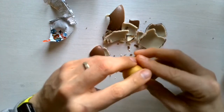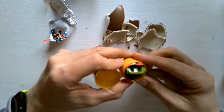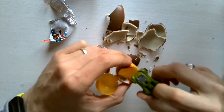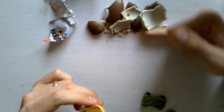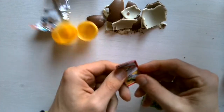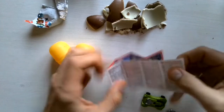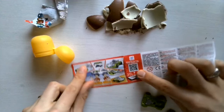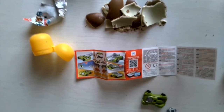Looks like I've just cracked it open. What's this? Oh, sweet. It's a little car. Get this delicious chocolate out of the way to eat later. I've got instructions in every language. Got a magic QR code there. Let me bring you a little bit closer.